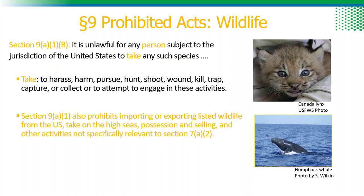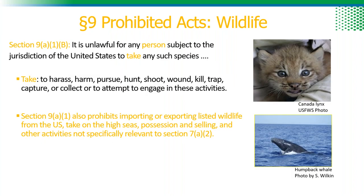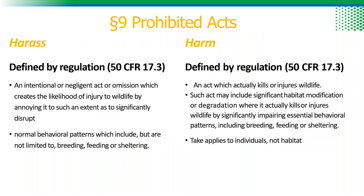This definition goes to linking habitat loss with death or injury of the individual animal. Impacts to habitat are by far the most extensive source of harm to listed species, leading to take, and are the most common and comprehensive aspect of the effects of the action analysis. Next slide.